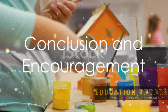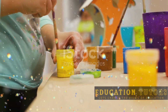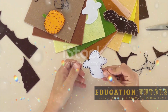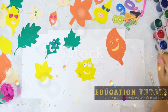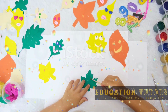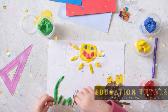In conclusion, crafting with your toddler is more than just a fun pastime. It's a powerful tool for learning and development. From creating paper plate animals and sock puppets, to making Fruit Loop necklaces, handprint art, and shape sorting, these activities offer a plethora of benefits. They foster creativity, boost motor skills, enhance cognitive development, and above all, they create a bond between you and your little one that's as strong as the colourful yarn of their Fruit Loop necklace.